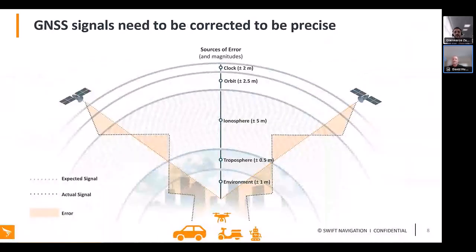Okay, next slide, please. All right, so a little look at delving into the technology. The sources of errors for GNSS satellites. The satellites themselves can have clock and orbit errors. That can add a couple of meters of error in itself. And then there are distortions that occur through the ionosphere and troposphere.